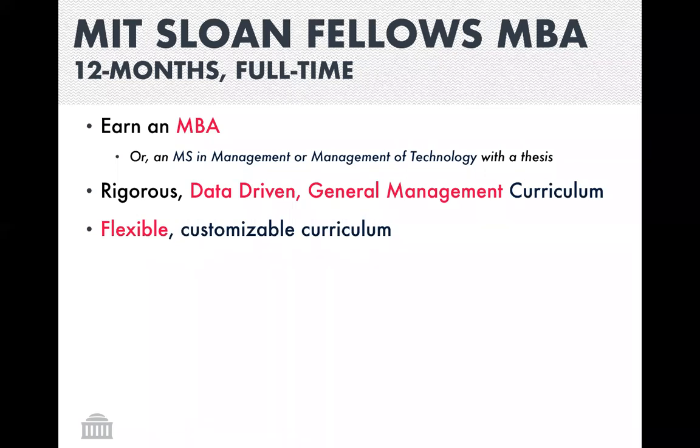It is our goal to provide you with those tools and frameworks to make data-driven decisions in your organization and in your industry. It is a very flexible curriculum, which you'll see later. MIT Sloan is very famous for its 1-semester core. Core means the required coursework that you're going to take. Our goal at MIT is to give you as much flexibility to carve out how you want to spend your academic experiences. You are a full-time graduate student at MIT who is in a degree program at the Sloan School of Management. So you have the same access across the Institute that any other graduate student does as well.